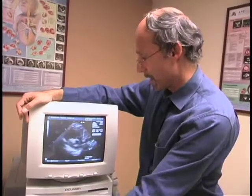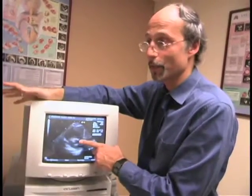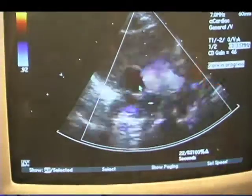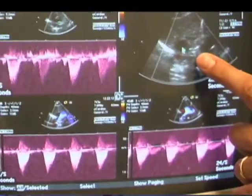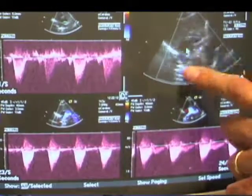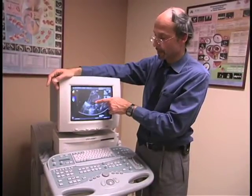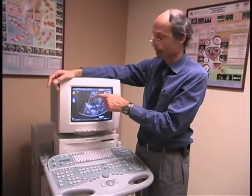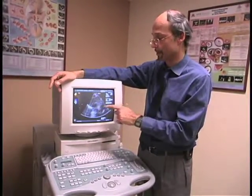What tests do doctors use to diagnose heart problems? When heart disease is suspected, your best test is the echocardiogram, an ultrasound of the heart. In the previous older days, you would use chest x-rays, electrocardiograms, but in addition to the clinical observation examination, the echocardiogram is the best test to identify what's going on.